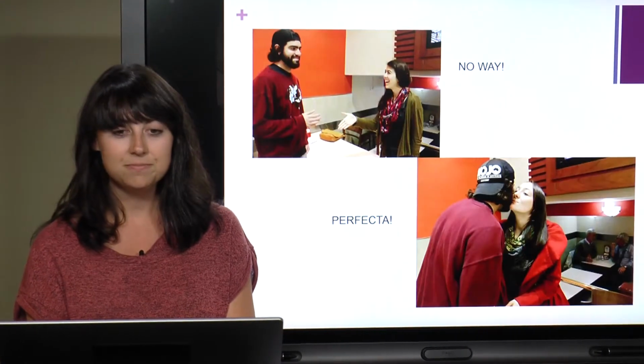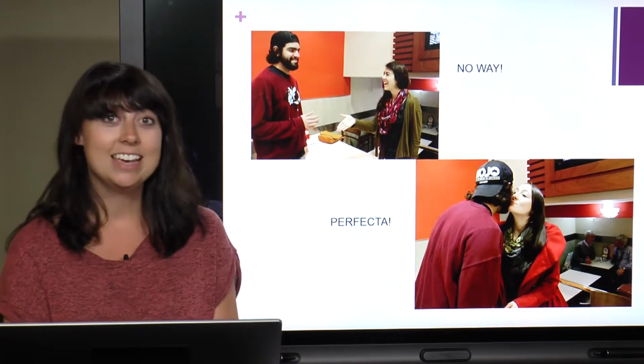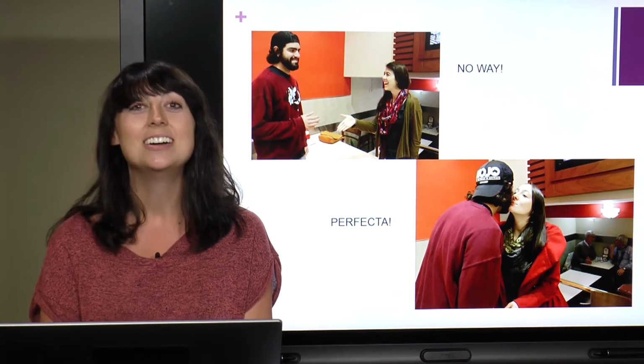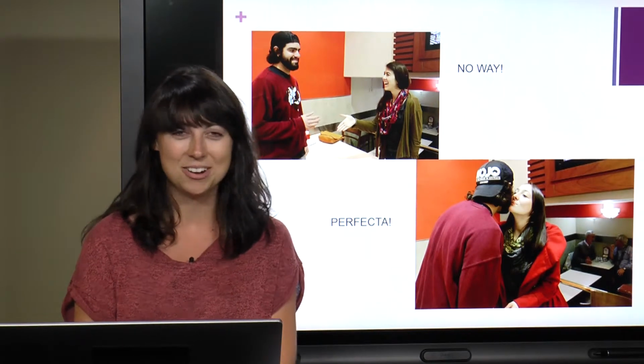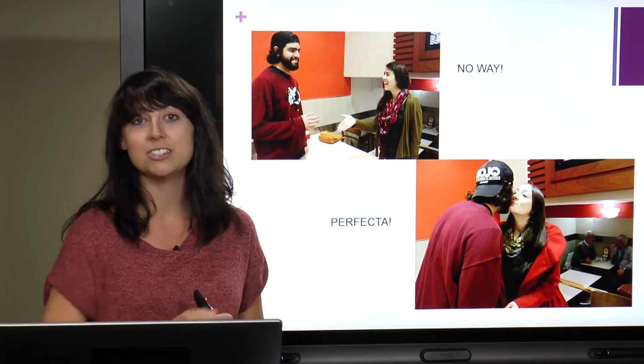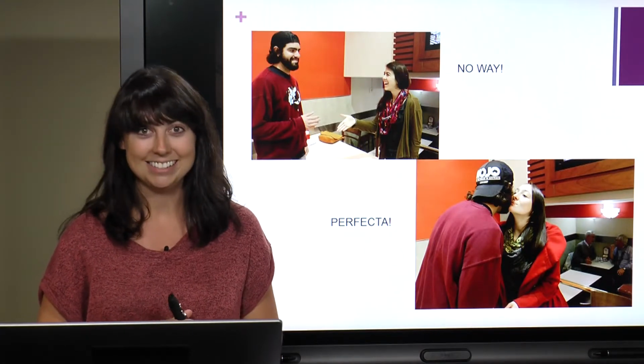And probably the most important thing in Buenos Aires is the Argentine kiss. This is a first impression that can either go great or horribly wrong. In the United States, we shake hands to put forth a good impression. In Argentina, that is the opposite case.